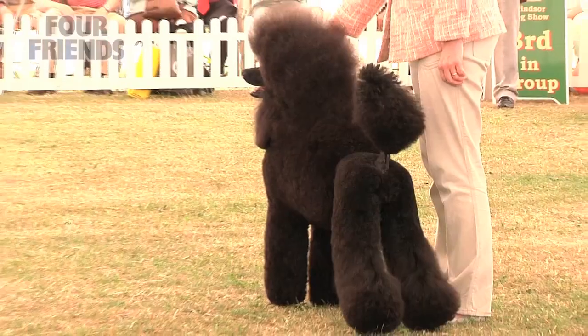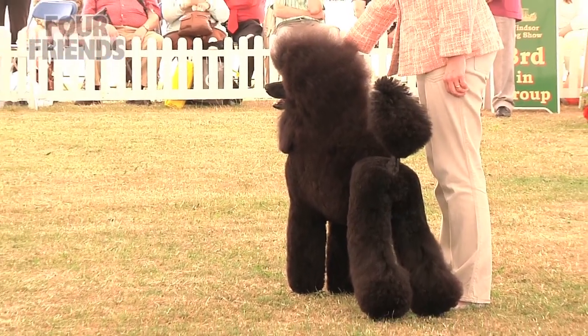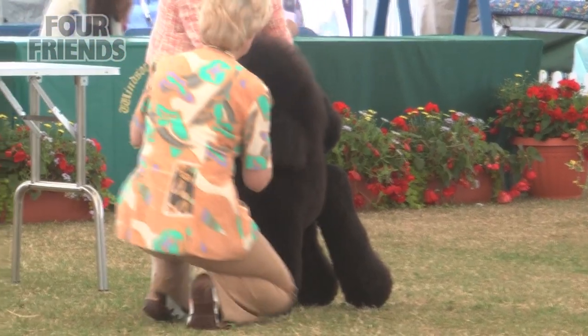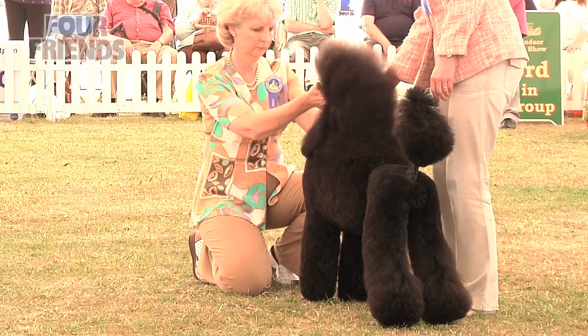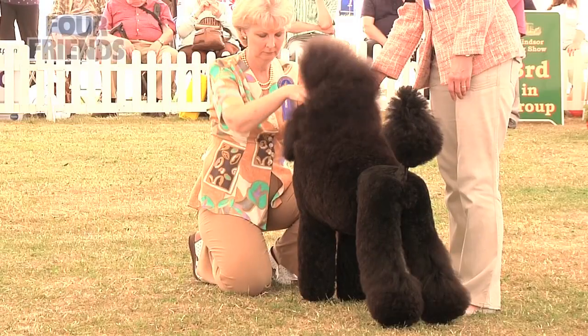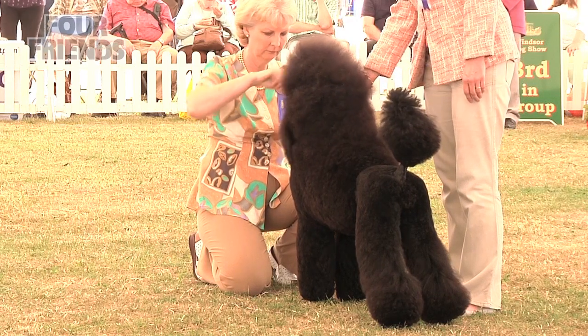We move on to the standard poodle. Nicola Garbutt was our judge, and she selected another bitch. This is 1722, the standard poodle. As I said, there are three sizes of poodle: toy, miniature and standard. As I said, this is a standard.